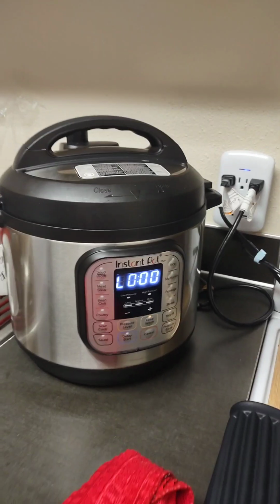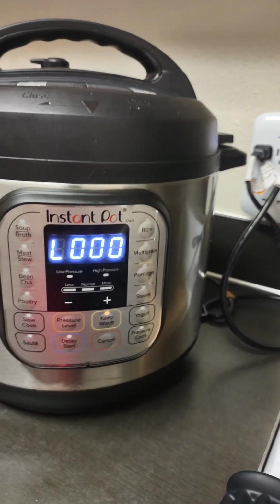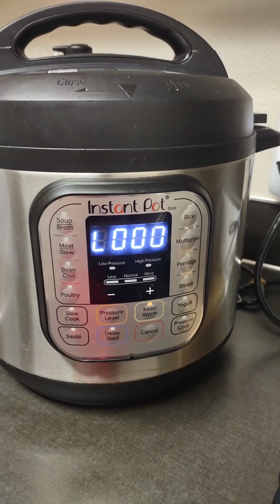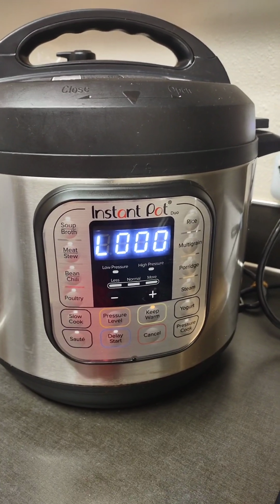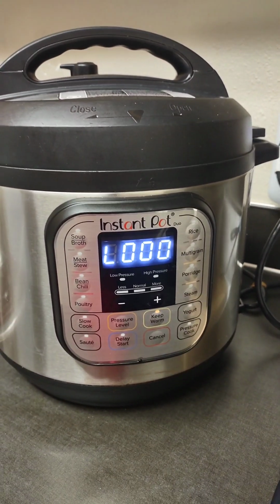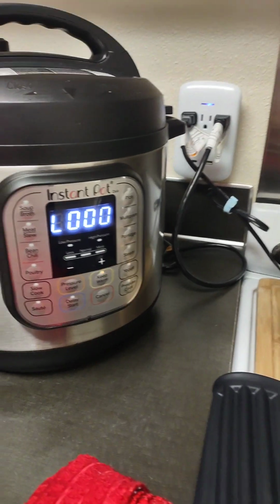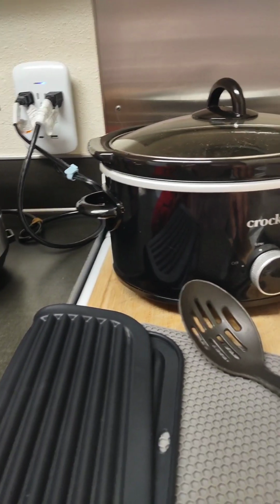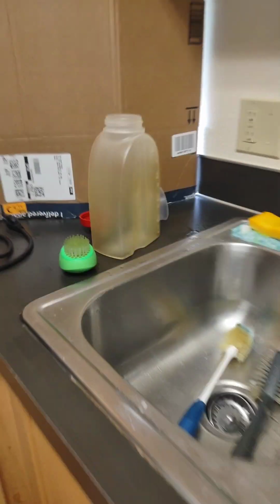Okay, my Instant Pot just went off, and it's right there on warm. I'm going to leave it for at least another 45 minutes. I've let it go for like over an hour, but I think 45 minutes will be good. And then I'll open it up and I'll show you how I'm going to have to scoop out the turmeric and ginger, and then I'll pour it in here, and then I'll pour it into here.